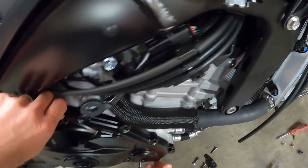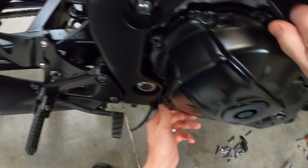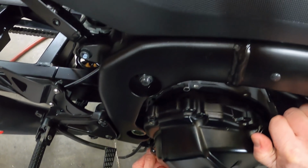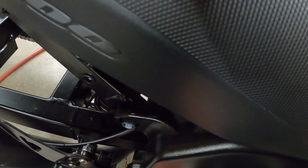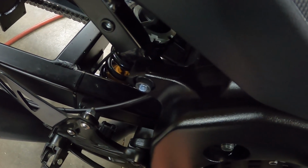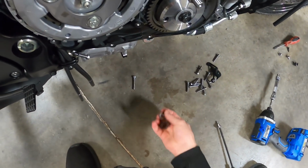I'm going real slow because there are little washers back here that we do not want to drop inside there. We're going crazy slow. As you can see, this factory OEM gasket. There are those gears and those things I was telling you about. All right, there they are. There they fell out. Remember I told you? I was scared of those things.